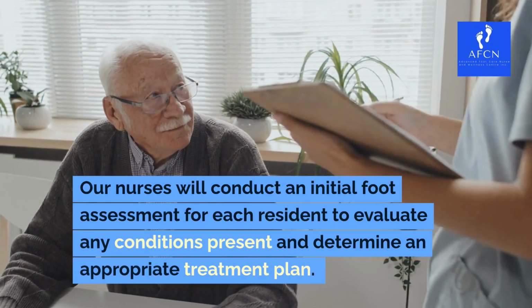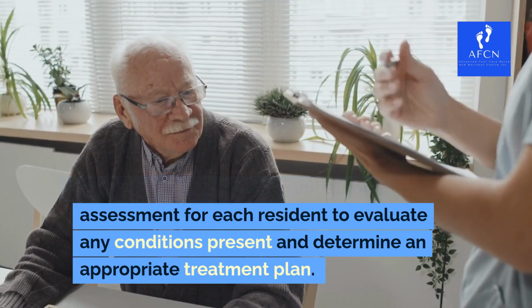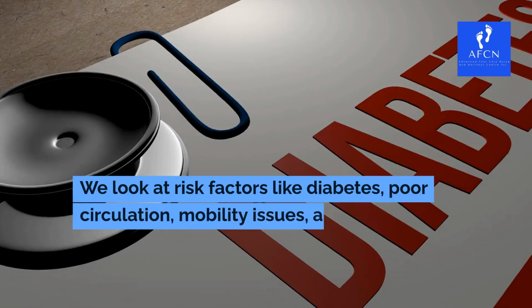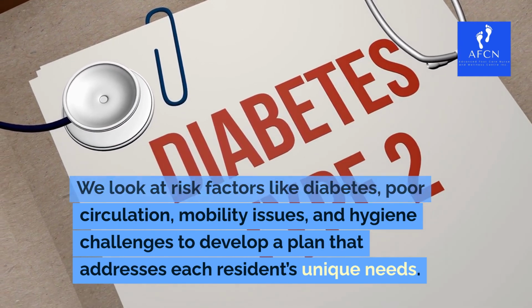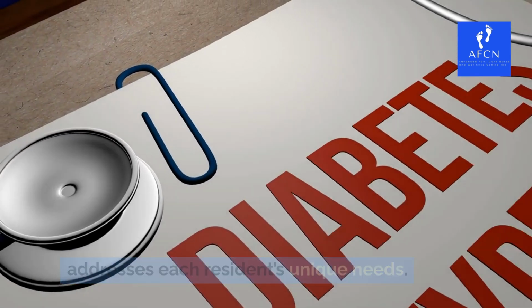Assessments and treatment plans. Our nurses will conduct an initial foot assessment for each resident to evaluate any conditions present and determine an appropriate treatment plan. We look at risk factors like diabetes, poor circulation, mobility issues, and hygiene challenges to develop a plan that addresses each resident's unique needs.